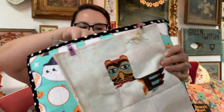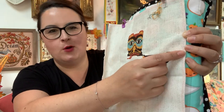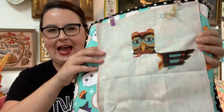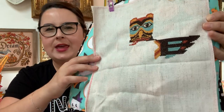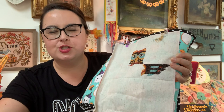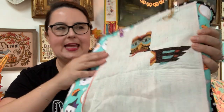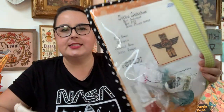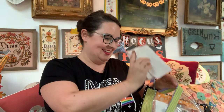I'm really excited. I obviously have the other side, the other wing to go. I left very small margin here. I think I'm gonna make this into a wall hanging where I'm gonna be stitching this right down and not framing it. So I'm okay with having that small of a margin, but they say typically you want to have at least 2 inches for framing. I didn't leave that much. I am really liking that I'm stitching it with two strands over two on 32 count. Again, Sitka Stitches, and this one is called Totem. And I'm really happy with it.